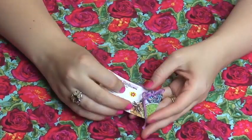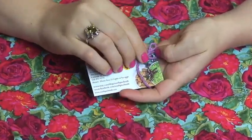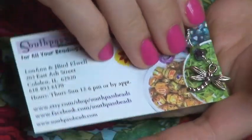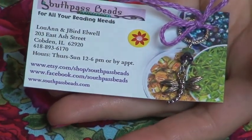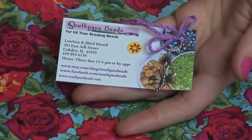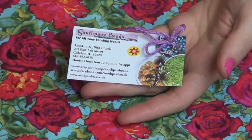South Pass Beads. Can you zoom in? Because this is a really cute stitch marker here. It's got a little flower, you see, like a little flower dripping down. We were just talking about how she's always done flower stuff. Her jewelry has always had tons of floral designs.